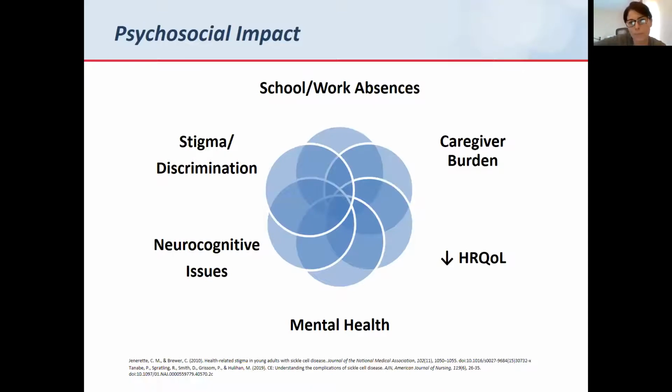So sickle cell disease not only affects a person physically, but it also affects them mentally and has a huge impact on their psychosocial functioning. Sickle cell patients do tend to miss a lot of work and school just because of being hospitalized. And this can cause a great deal of strain on the family and caregivers because they have to miss work to take care of their loved ones.